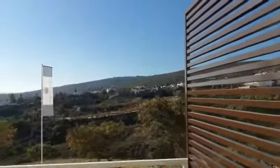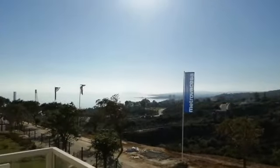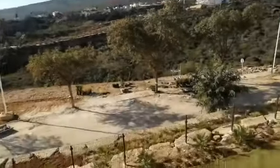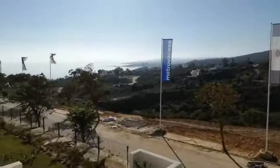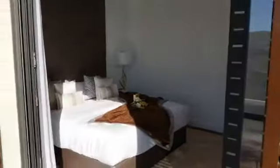And this is the balcony and the view you have. So great sea views. And if I just focus down a little bit, you can see you do get a bit of a garden. They're not massive, but these townhouses, for the price, are pretty damn good for the area. Let me just turn back and face so you can see the sun hitting the bed.